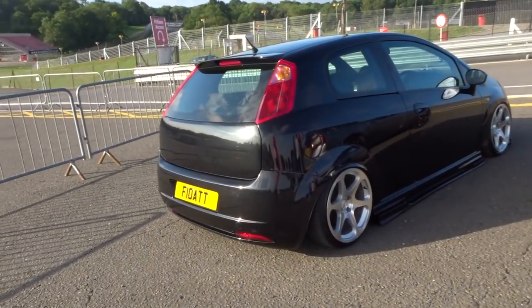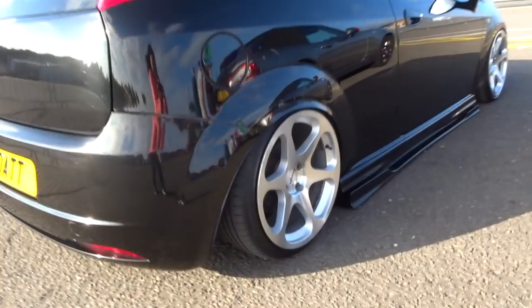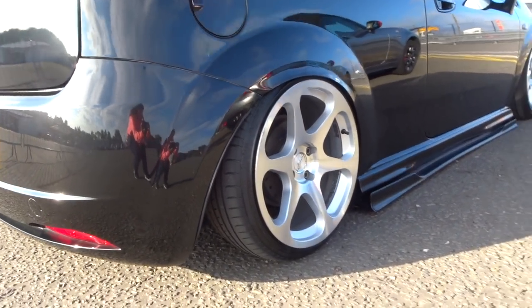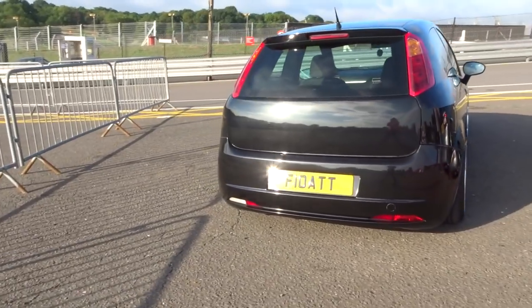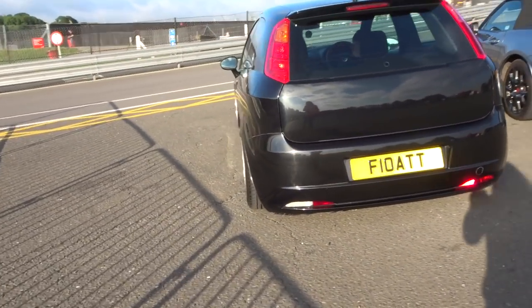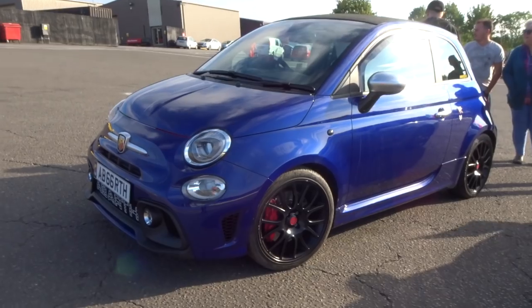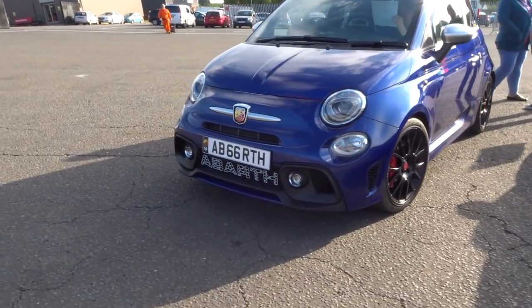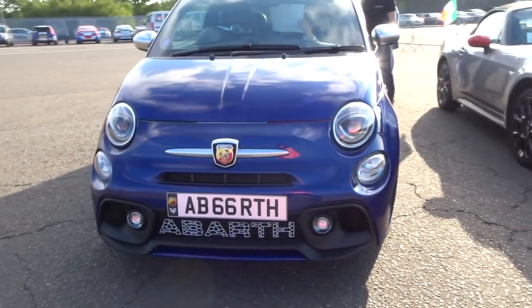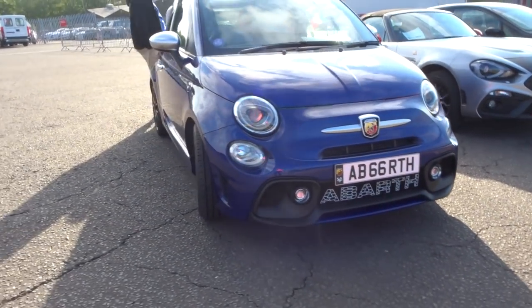I've just checked it isn't an Abarth, it's just a normal Punto, but it's on air ride. Look how low that is. So that is really, really cool, and he's got a nice number plate as well. And then we've just been joined by another blue Abarth, which I'll show you now. It's obviously parked next to us. They've got a really cool private plate, podium blue, convertible as well. They've done the white stenciling on the grill.